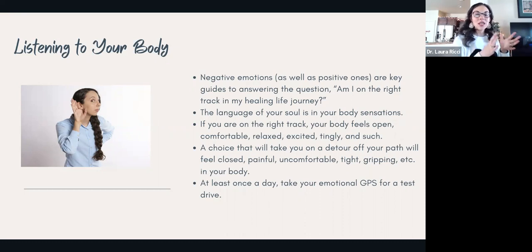Usually a yes or something more positive is going to feel expansive. A no usually can feel tight, contracted, or closed off.